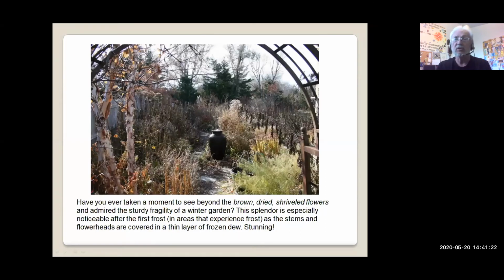There you see some of the dried up stuff that you can leave behind in the fall and through the winter. And it's quite amazing. I've seen some people that have gardens like this and they really attract a lot of nice birds to them in the winter months. It's kind of nice to have birds around you in the winter to liven things up a bit.